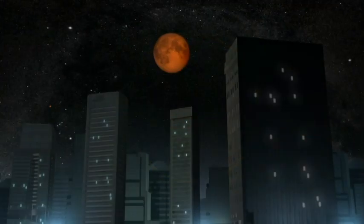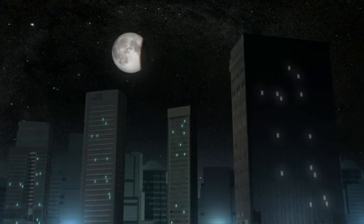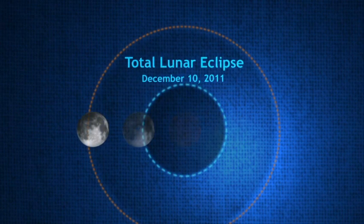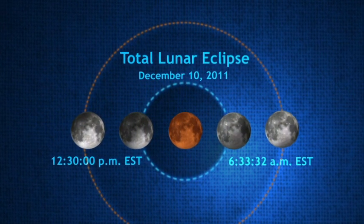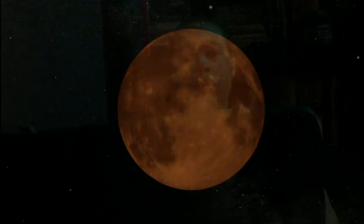As the eclipse ends, the moon leaves the umbra, returns to its normal color, and then leaves the penumbra, brightening and resuming its original cycle. Overall, the whole process lasts only from a few minutes to a few hours, so you'll have to be quick if you want to see it. But as long as you're willing to stay awake, you'll catch the moon, as you won't see it too often.